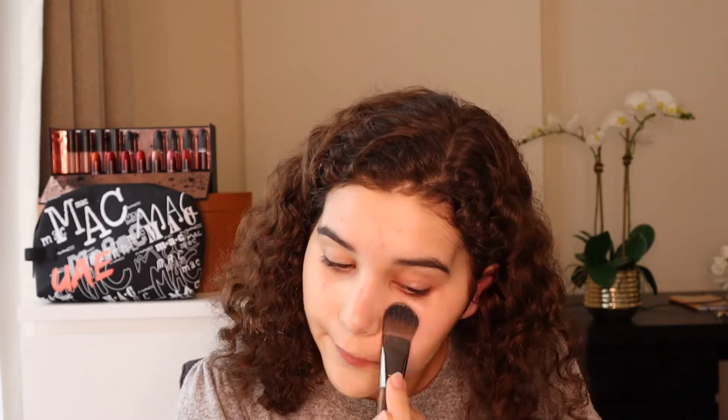This is honestly my least favorite step of makeup. I don't like to do foundation. I don't know why, it's just not my favorite step. I like doing eye makeup more. Although eyeliner can be really stressful. I like doing that more. I think maybe it's because I'm better at it and my technique is better.